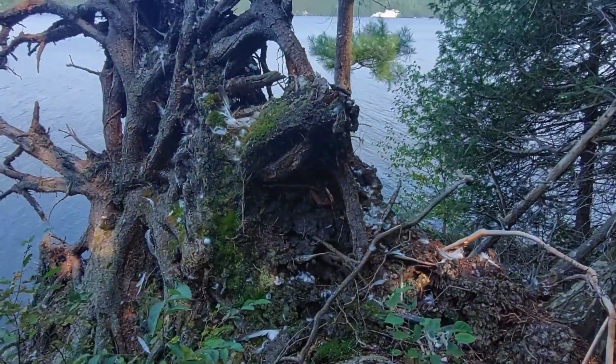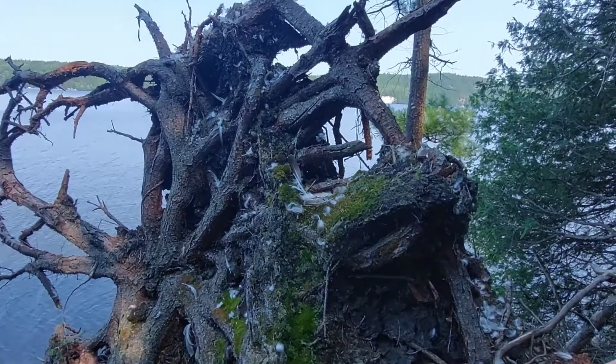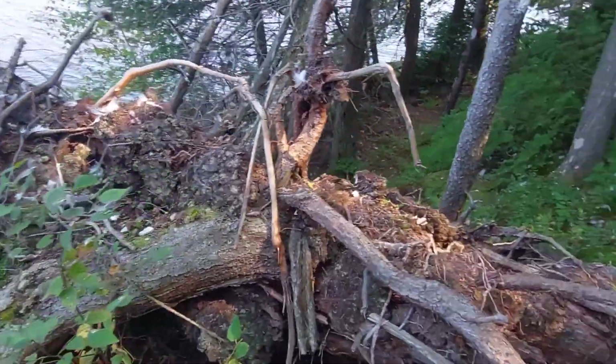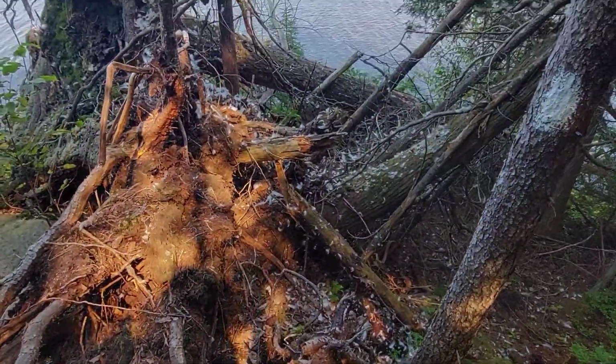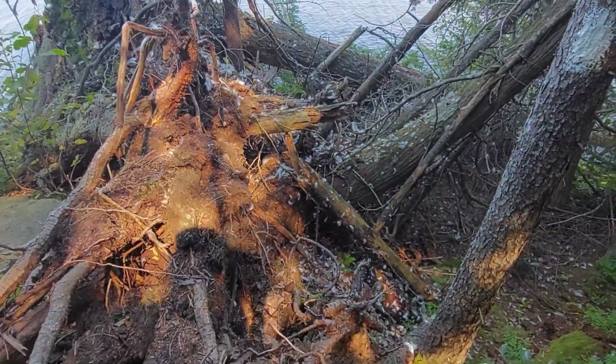This is the weirdest thing. So there's these white golf feathers concentrated all on this one root bulb from a tree that's fallen over, particularly on this side. Really strange. There's no carcass or anything. It's bizarre.